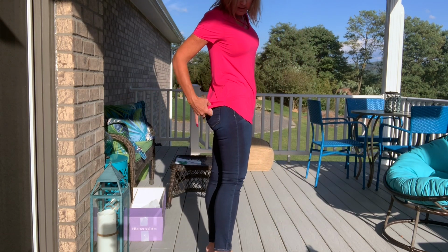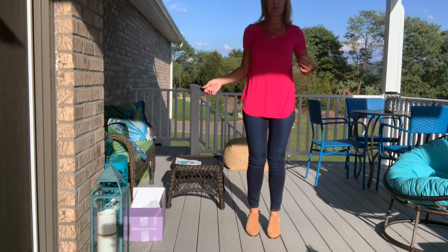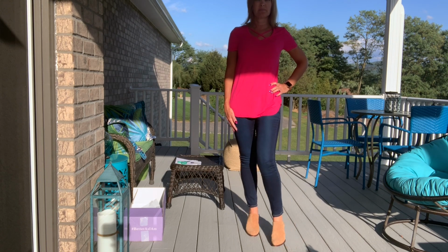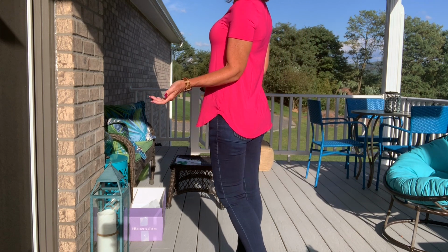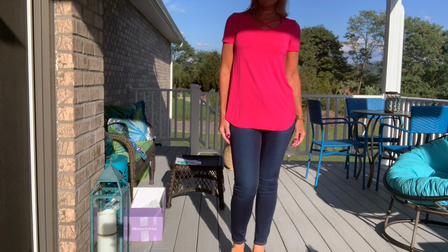Comes up higher on the side. I do love the bright pink. It's like a bubblegum pink, right? It's super bright and happy. A cute piece. All right, I have one more top to show you.